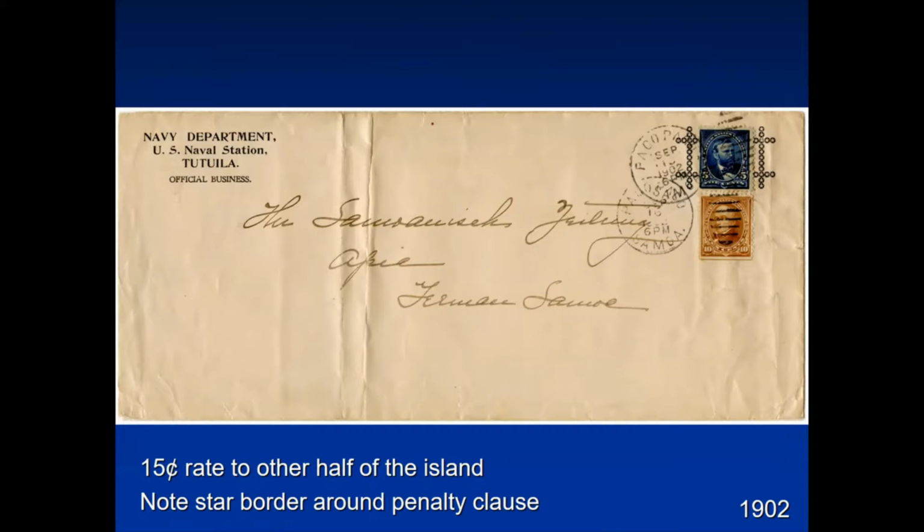Yes, absolutely. And what's nice about this cover, this is a foreign destination. It's triple weight, and it's going to the other half of the island, to Lanphear. So you probably could have walked it there. It's 15 cents. That's a lot of money back then. Anyway, so this is another nice one out of Samoa.